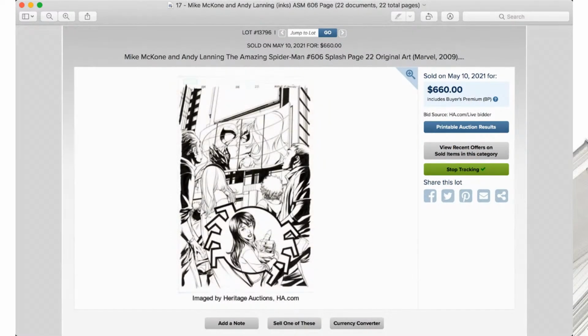Here's a cool Spidey page, a Spidey MJ page from ASM issue 606. This is the splash page for page 22. So this is a pretty new page, about a decade old or so, maybe 12 years old. This one sold for $660, including the buyer's premium.